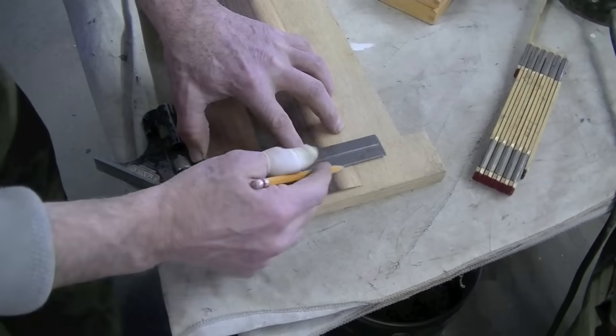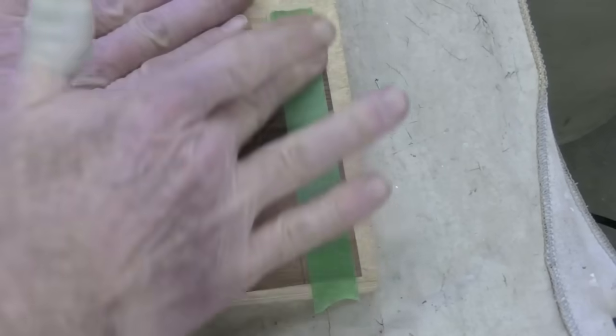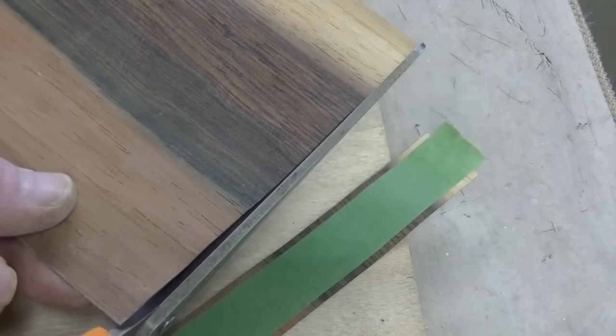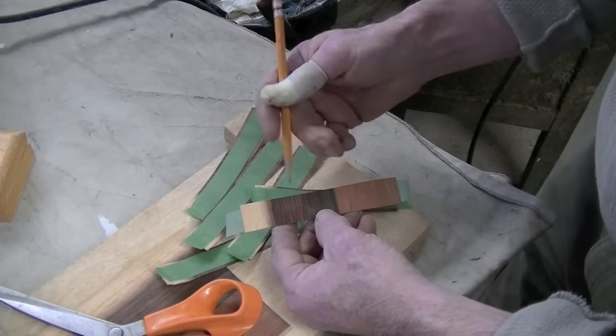I've cut about 6 of these. I may have to even cut more, but I'm not going to use this really light sapwood part. Probably not use hardly any of this rose color part, mostly the darker part there.